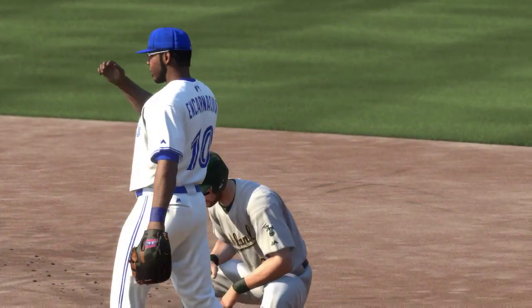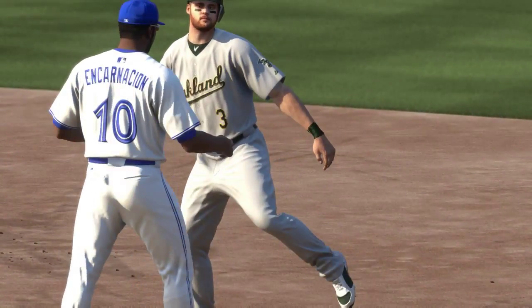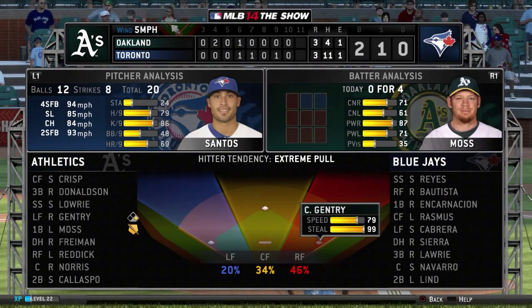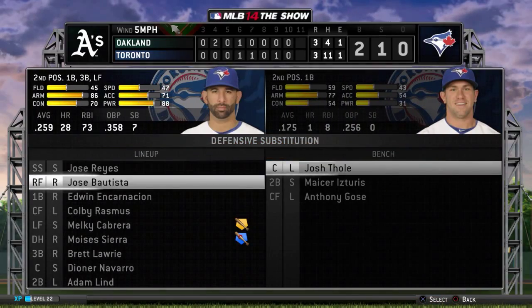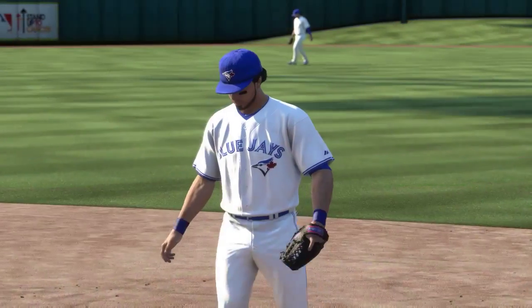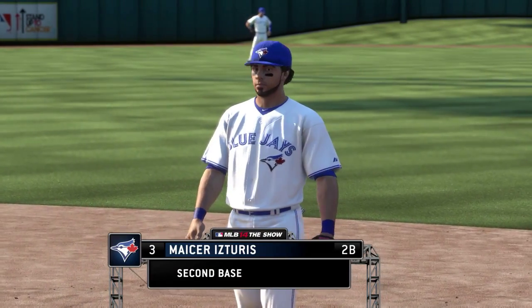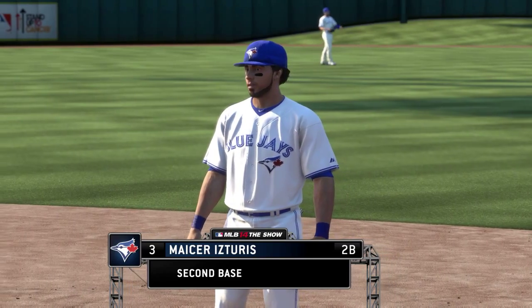Now time is called, and we'll have a pinch runner at first, and that'll be a wise decision as he's the potential go-ahead run. Brandon Moss will try and erase his 0 for 4 in the ball game. Meiser Asturias will come on defensively now as he takes over at second. Now playing second base, number 3, Meiser Asturias.